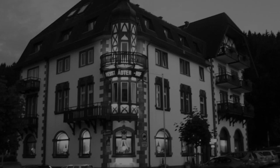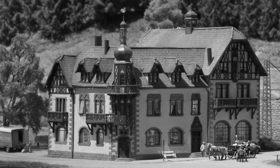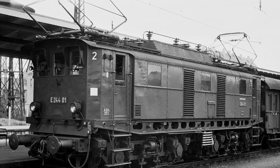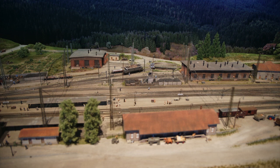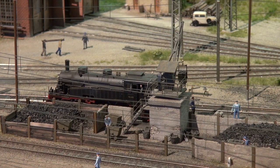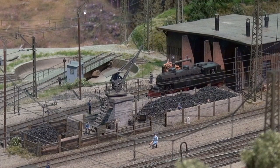The Hotel Neustädterhof was opened in 1899 and still stands today in spite of a major fire in 1975. In 1930, the line from Freiburg to Neustadt was electrified. Trains proceeding to and from Donaueschingen had the traction changed here. A three-stall shed was constructed for housing the electric locomotives. The steam and diesel locomotives got a two-stall shed.